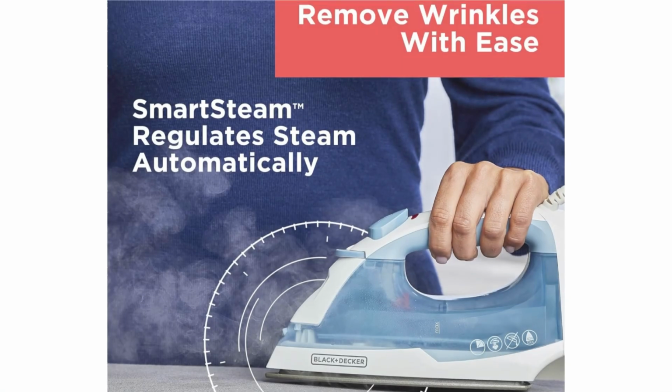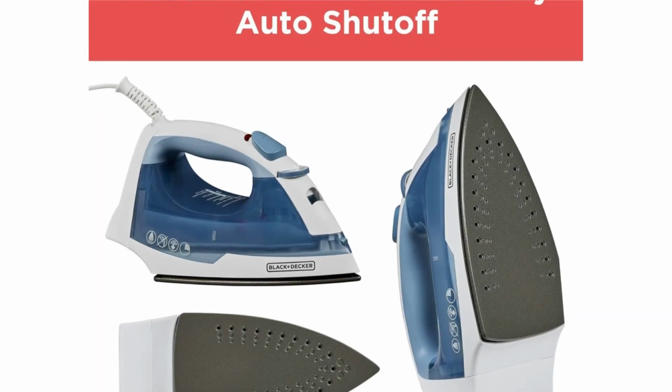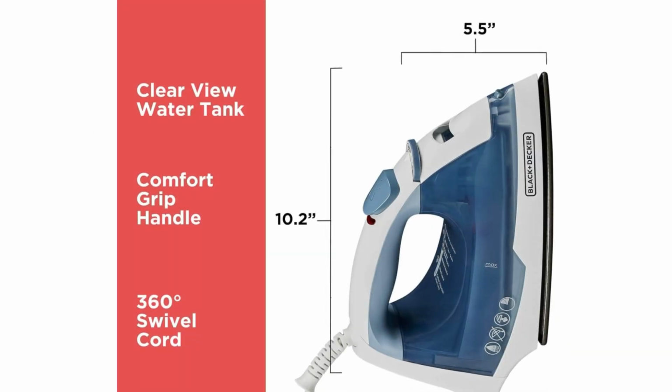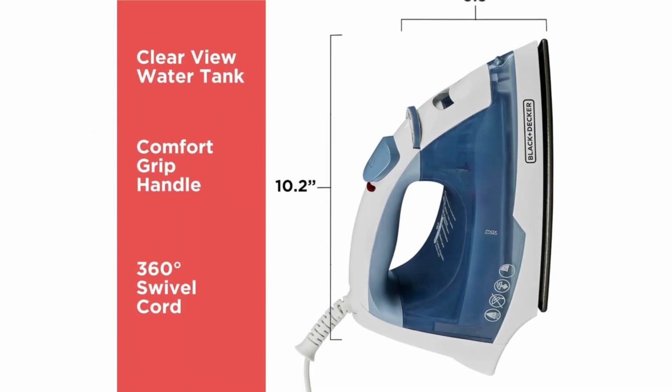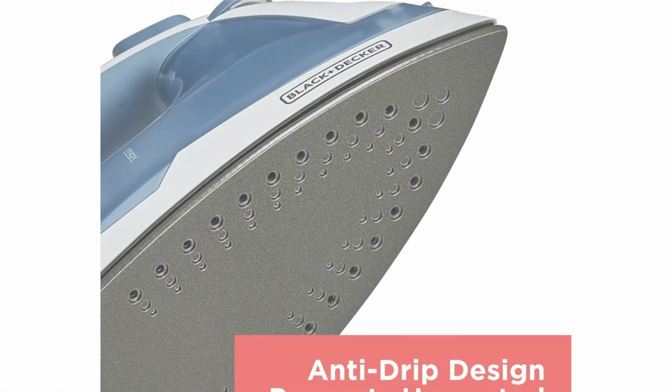Heating up in around 35 seconds, it's ready to go almost instantly. And the design feels practical with a comfortable grip and a detachable water tank that's easy to fill from a hotel sink. It works both vertically and horizontally, so whether your shirt's on a hanger or spread out on a bed, you can get through wrinkles without much fuss.